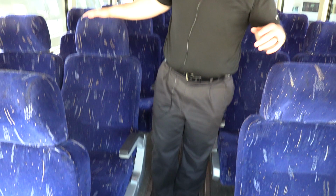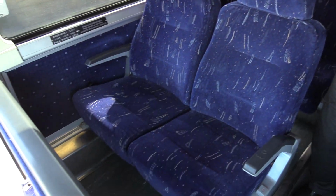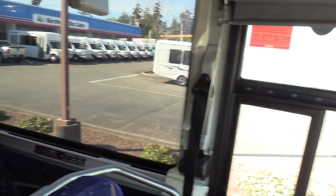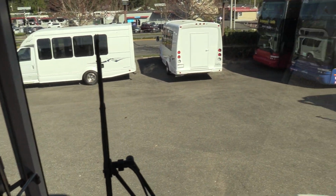One big thing that our northern customers, or southern, will probably like: it does have dual pane windows, so it'll help keep the interior temperature better than outside. It will keep the heat in during the cold times, and then hopefully insulate in the hot times, keep the air conditioning inside the bus nice and cool. So looks like all the windows are intact, no big cracks. There's a ding in the window on the right, but it's not in the driver's area. It's not too big.